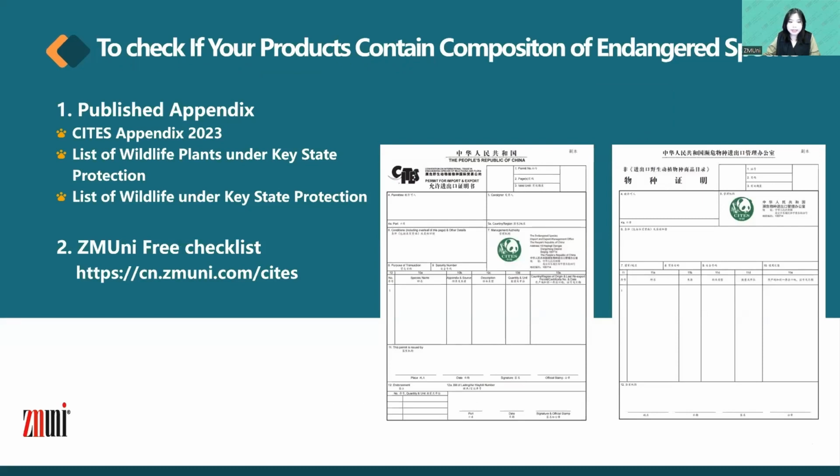Speaking of sites, let's find out how to check if your products contain composition of endangered species. First, you have 3 published appendix to look up. Site Appendix 2023. It is short name for the Convention on International Trade in Endangered Species of Wild Fauna and Flora, also known as the Washington Convention. It's a multilateral treaty to protect endangered plants and animals from the threats of international trade.